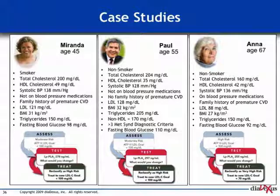Take Miranda here, for example. She's 45, a smoker. Total cholesterol is borderline high, about 200. She's borderline hypertensive, 138 blood pressure. And she has some family history of premature coronary vascular disease. So you assess her and you put her in the moderate risk category. You give her the plaque test and she comes back at 278, which, as we've said, is elevated. Now you reclassify her according to the algorithm as a high-risk patient and treat her accordingly. You might want to be more aggressive on her lipid management as well as other interventions.